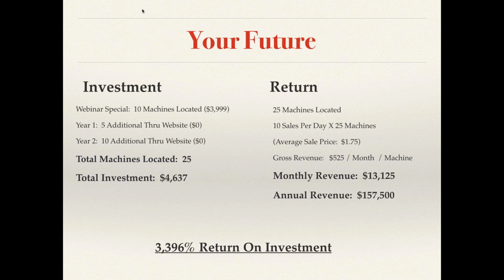That equates to a monthly revenue of $13,125, or annually $157,500. That's a 3,396% return on your investment in locations.